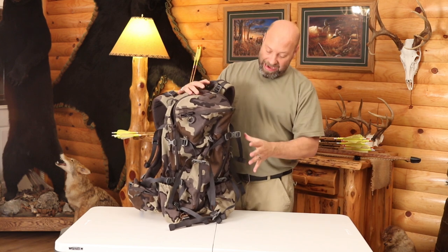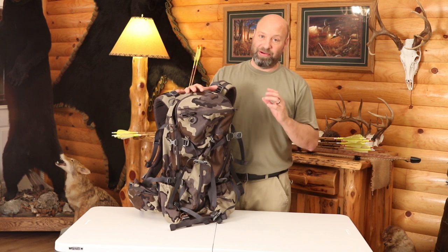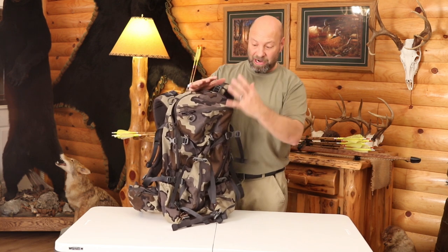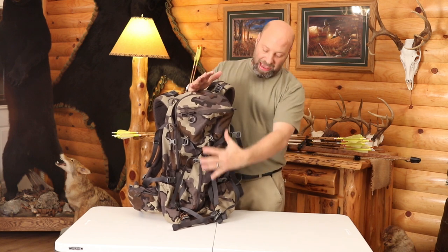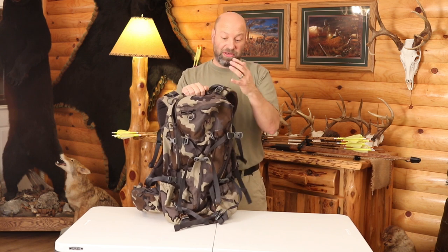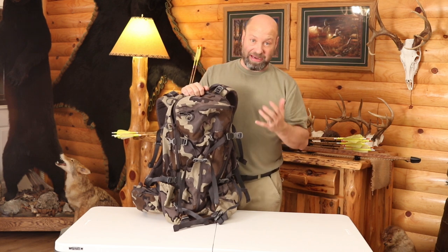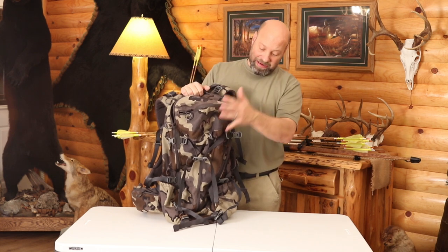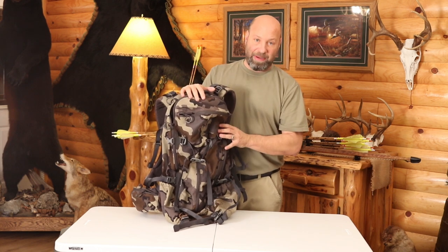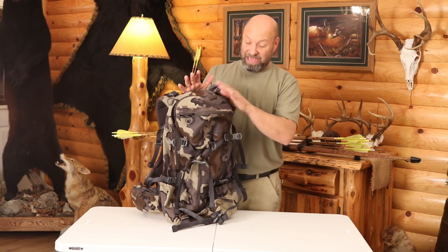Nobody does pocket layout, pocket design better than Kuyu. Nobody. I don't care who they are. I don't care how much money you spend on it. No offense to anything like that. But for me and my setup, what I like, nobody has a better pack layout out there than what this Kuyu Venture 2300 is. It's the same design that was on my Icon Pro 1850. And as I said then, that was the best that I've ever seen then. And I feel exactly the same about this. Best setup ever in a day pack or in a backpack of any kind. Best layout for us as mobile tree stand hunters, in my opinion.